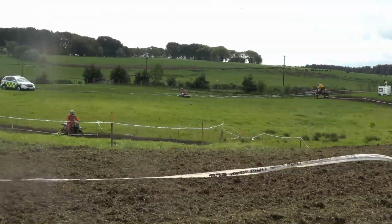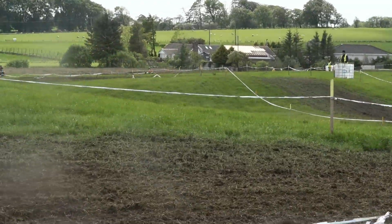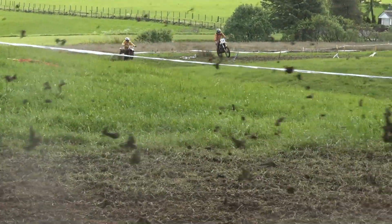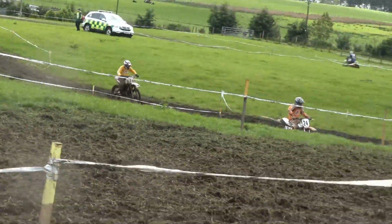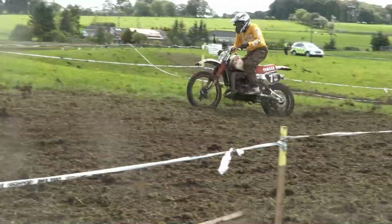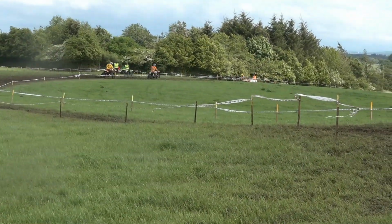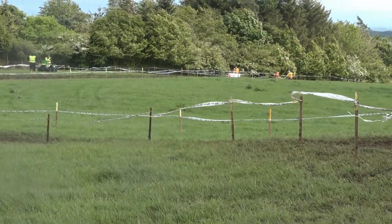David Loudon has the legs stretched on that YZ490 Yamaha. David Loudon appears to be closing in on Sam Sibbald. Two totally different types of machine: the 4-stroke Yamaha of Sam Sibbald, keeping the Japanese YZ 2-stroke 490 bike of David Loudon at bay.